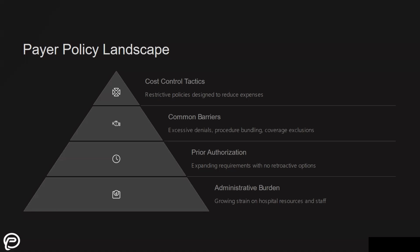So just huge administrative burdens, huge financial burdens. I mean, the policies are affecting the entire operational spectrum of hospitals. And that's why these best practices and that's why tools are of monumental importance in relation to this.